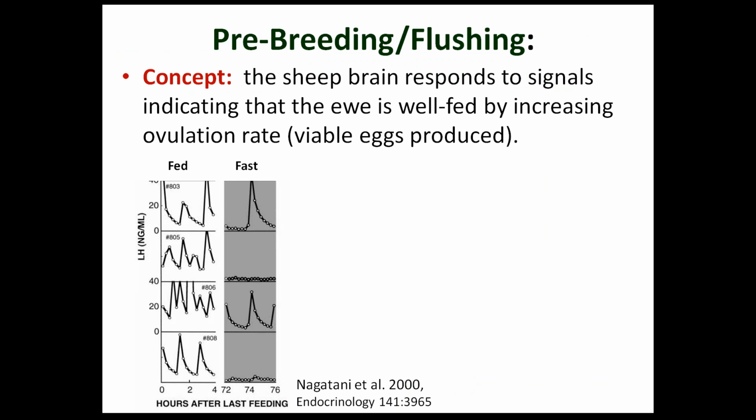Flushing is just a term, again, for enhancing the nutritional paradigm, the program of sheep, right during that time prior to ovulation. So the concept here is that the sheep brain, which is really what controls a lot of reproduction, ultimately at least, is going to respond to signals from the animal's body that indicate that she's well fed, and thereby they increase the ovulation rate. There's signals from the brain that go to the ovary and tell the ovary to essentially regulate its ovulation capacity. So this will be the number of viable eggs produced, and this is mediated through signals in the brain.